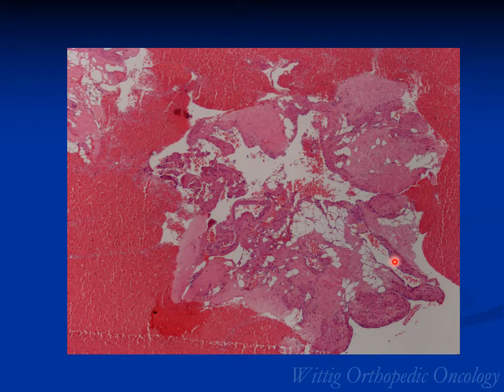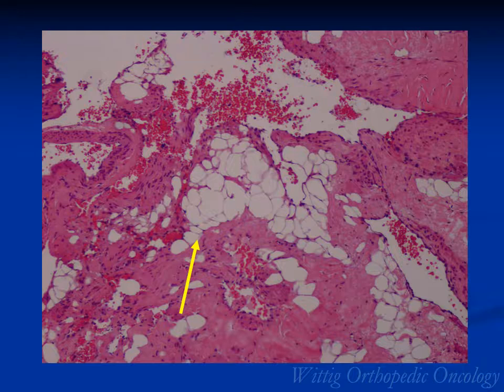The venous blood vessels have very thin walls, whereas the capillary vessels or the arterial side have thicker walled vessels. So there's a mixture here, but the key is identifying the vessels with the red blood cells within them, the skeletal muscle, and the fat. Hemangiomas often have associated fat within them. Showing you a high power view. This arrow is pointing to the fatty tissue that's within it, that you could identify on the T1 weighted MRI.